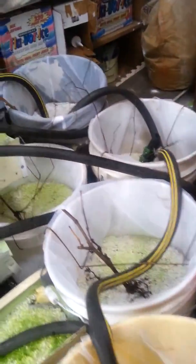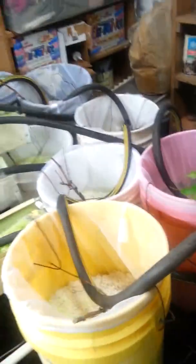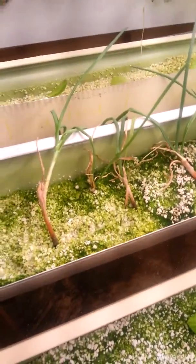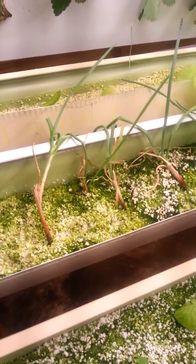The plants in the bucket seem to be doing okay. And these onions are looking pretty sad. I think I will maybe give them a little bit longer. Otherwise, I will probably just pull them out and do something else.